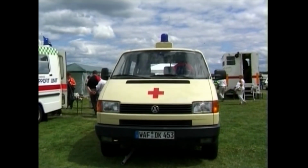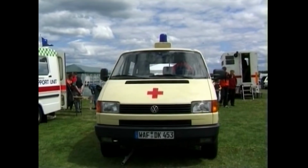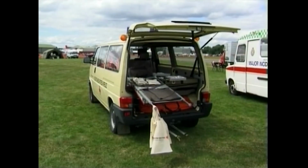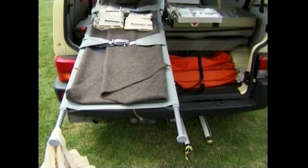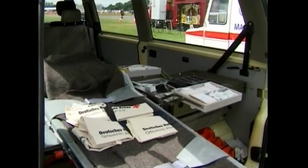Bit more up to date here now with the German registration on the front. This is a Volkswagen. Come all the way over from Deutschland to show off its equipment and state of preservation. A more recent vehicle this, and of course in conjunction with that you see the more recent equipment.